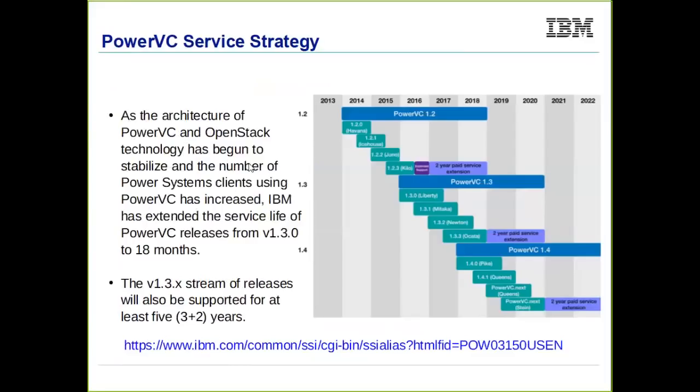Just real quick, that's the service strategy for PowerVC. We actually just announced this and changed this as well. But we've got a full 5-year support stream for the current releases of PowerVC. So those things are out there and available for you. And we're up to version 1.4.1, the version you can order today. 1.4.2 is the version you can order tomorrow, or it actually becomes generally available tomorrow. So it should be available for download tomorrow if you want to play with the latest release.